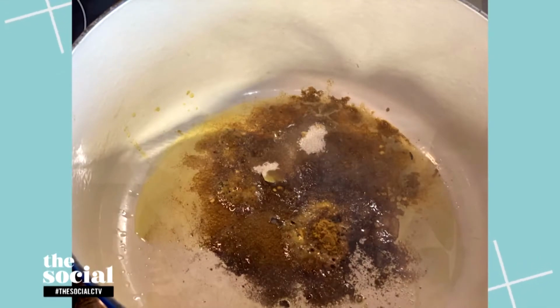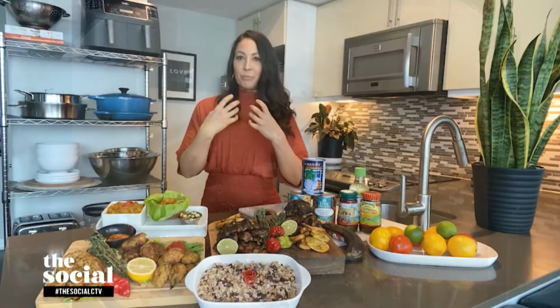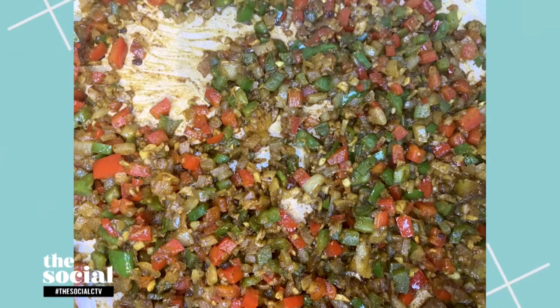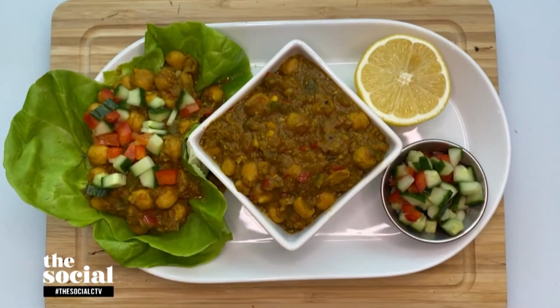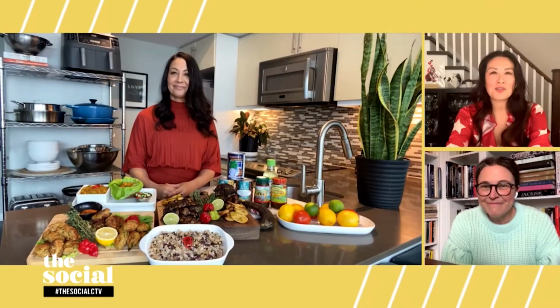So you're cooking out the powdery taste, and you're bringing out all of the amazing flavors, the ginger, the turmeric, all of those things that make curry so great. You're bringing out those flavors when you cook it first. Then you're going to add in all your diced vegetables, and then you're going to add in your chana. It's going to make it the best curry you've ever had. Oh, that sounds so good.